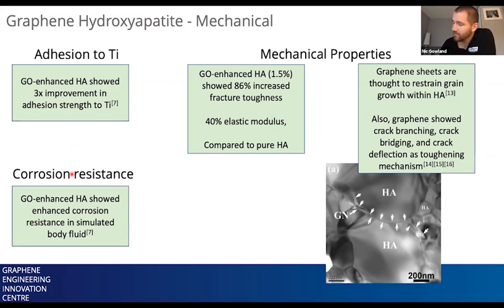Another area is corrosion. We don't really think of corrosion of ceramics, but of course it does happen, and it can happen in bodily fluids especially. Bodily fluids are quite an extreme environment. But again, graphene oxide enhanced hydroxyapatite showed enhanced corrosion resistance. I couldn't get the exact figure on this one because I couldn't get past the abstract, but they claim to have enhanced corrosion resistance in simulated bodily fluid.